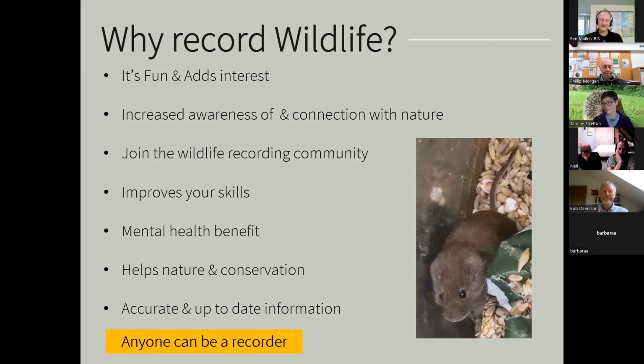And in the yellow there, anyone can be a recorder. You don't need to be an expert such as Phil, Tammy, Bob with the dragonflies. As long as you can record what you're seeing, then you can be a wildlife recorder. And here's a bank vole, I think. Phil will tell me if it's not, but it was recorded as bank vole, and it got into a seed bin. So you don't always need a trail camera to capture mammals. This one was trapped in the seed bin and was snapped on a regular camera.